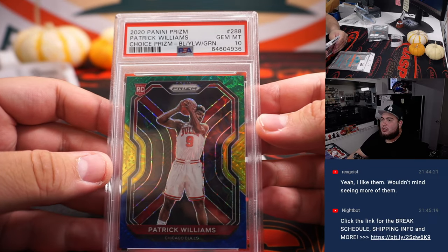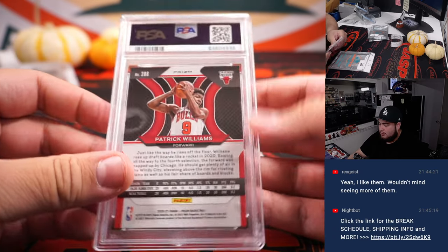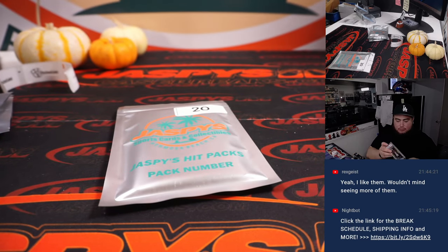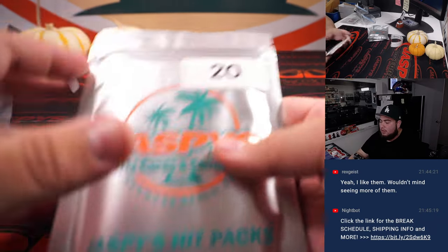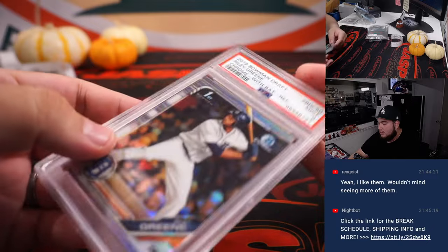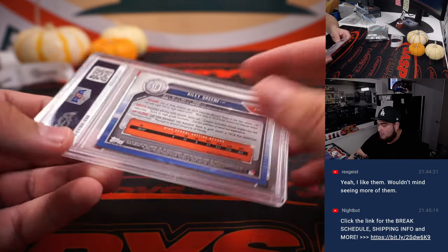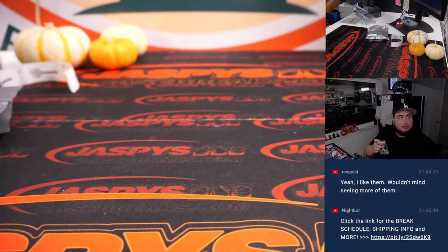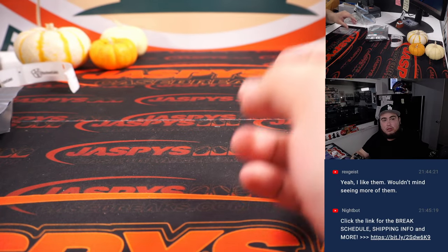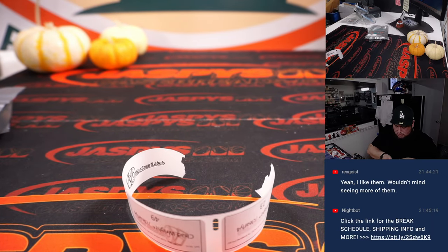Little Patrick Williams. Pat Williams, he should be healthy this year as well. Prism Choice, blue, yellow, green. PSA 10. And 20. And a little Riley Greene. Bowman first, chrome refractor. PSA 9. All right. Thank you, Chad.